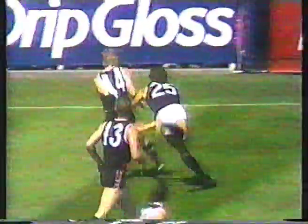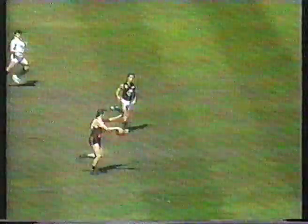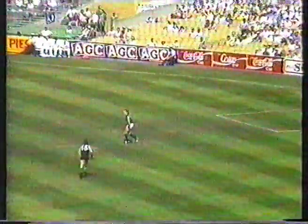It's Evans. Tried to get away from the tenacious Herman. Here's Dwyer. The St Kilda team with it on the back line. A man loose in the centre. He gets it straight over the top. Taylor. There's a run here. Looks all right. The Saints into the half-forward line.